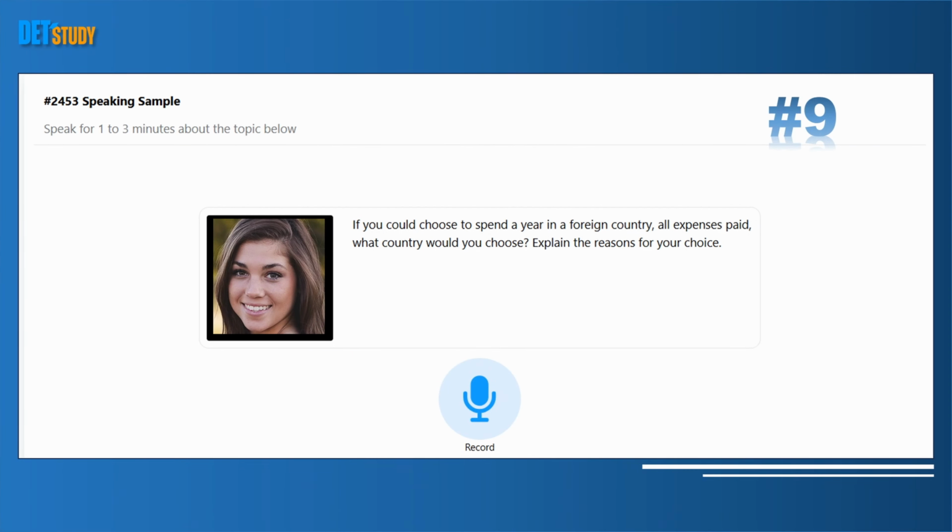If you could choose to spend a year in a foreign country, all expenses paid, what country would you choose? Explain the reasons for your choice.